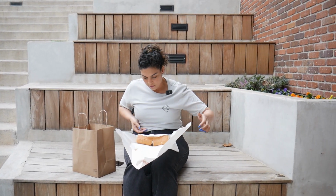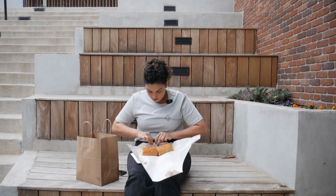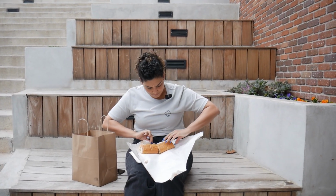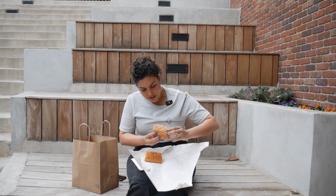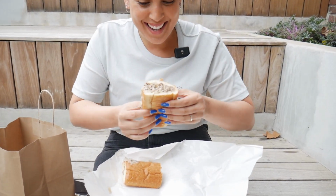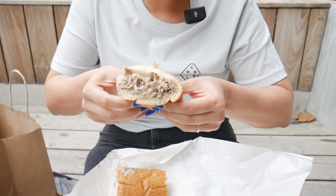All right, I already smell the American cheese. Oh man, it smells really good. Look at this bread though. This is a hoagie bread, but I love the crust on there. It's got such a nice brown, even color around it, and it's nice and soft. That's a good sign. Look how cheesy this steak sandwich is.